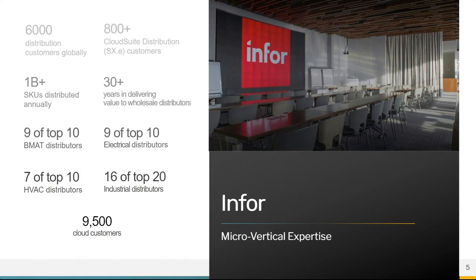So Infor is the author, or manufacturer, if you will, of CloudSuite Distribution, just like they are of FAX. They've gone through some growth. They are now the third largest ERP in the world. You can see their strong micro-vertical expertise here as well. But I think what's important to note is they are striving to be leaders in technology and innovation. So not only continuing to add to the depth and the breadth of CSD, but also leveraging technology. How can we utilize technology to make users more efficient, to make their jobs easier?